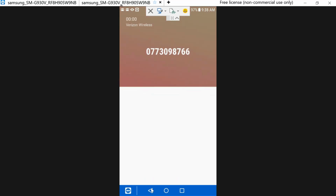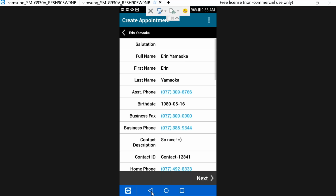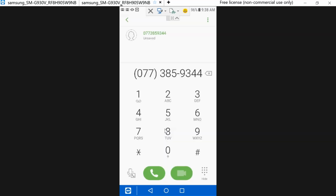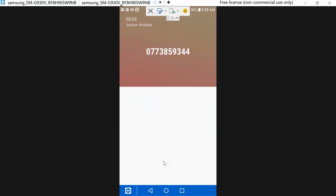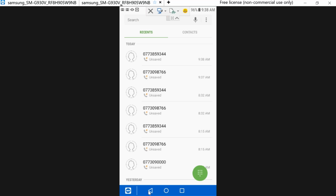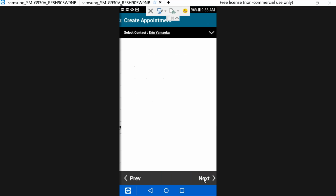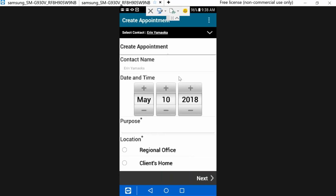Now let's say she didn't pick up and I want to try another number. I can use the native back button to go back to TaroWorks exactly where I left off. So let's say I call another number. She tells me the time and day that she's available, and now I can create the appointment. Additionally, if I wanted to navigate back to the TaroWorks app while I have my phone app open and on speakerphone, I can do that as well. So then I would just input the date and time and create the appointment associated with that contact. So that is Click to Call.